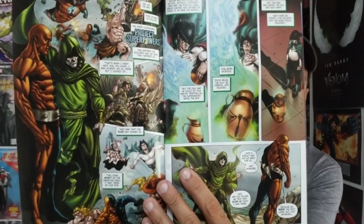Alright, next I wound up getting Project Superpowers. This is issue number 0. This was 10 cents from Dynamite. So I said, you know what? I'm going to pick it up for 10 cents. What's the story going to be about? And I open it up and I see the interior artwork, and it is solid.